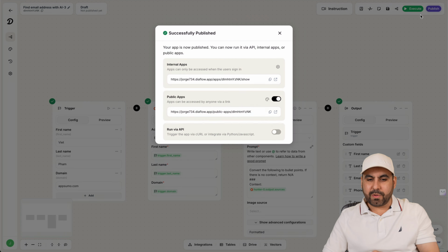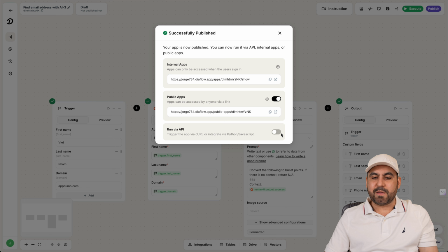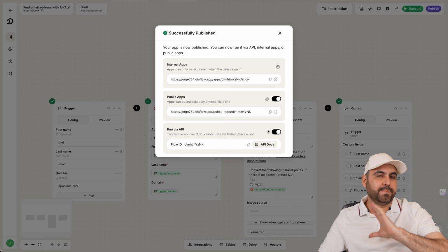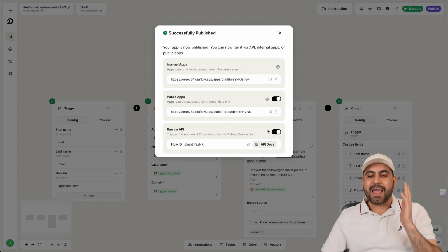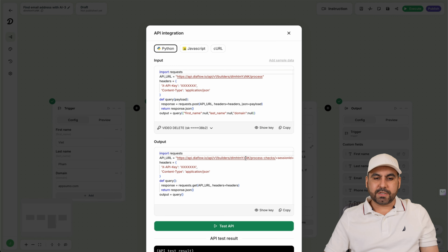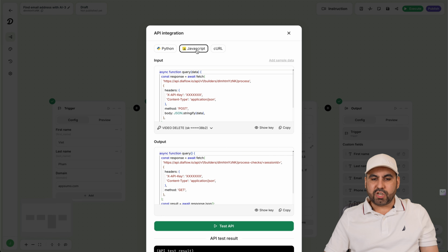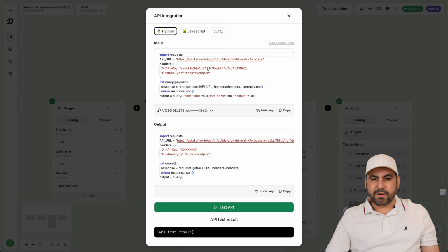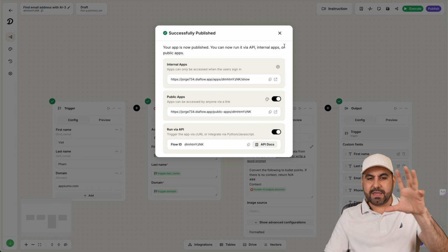And the other one that I want to show you is run via API. So you can create the workflow here and you can connect it to whatever application you want to use and trigger it via API. So let me show you how that works with API docs. Here's the Python, JavaScript, and URL, right? So you can go ahead and test this. I've already created a demo key and you can test it right here, okay?